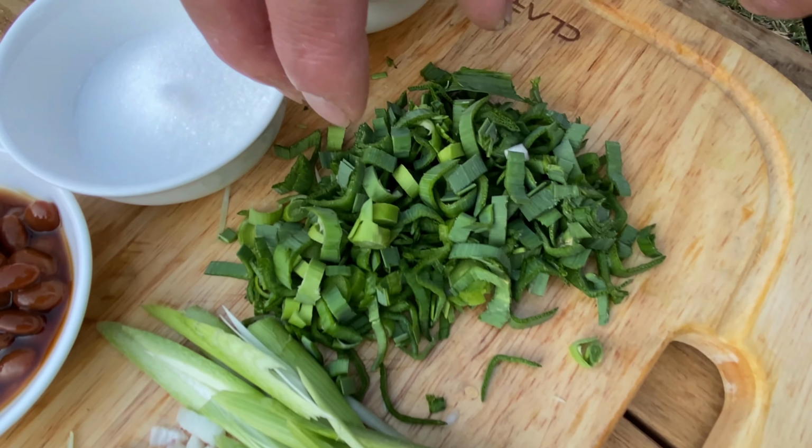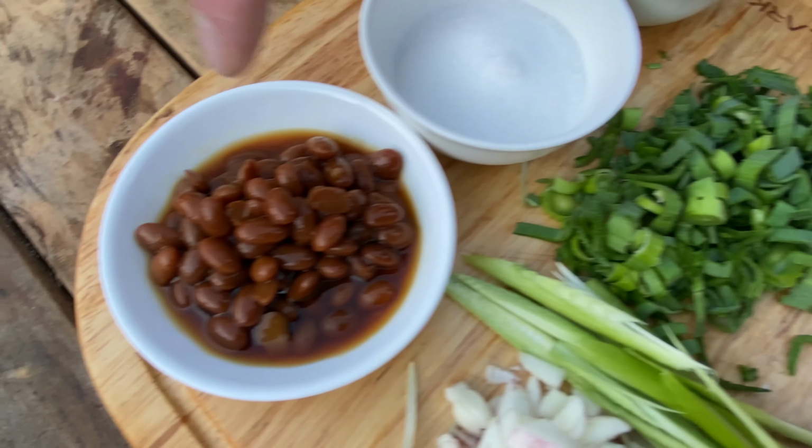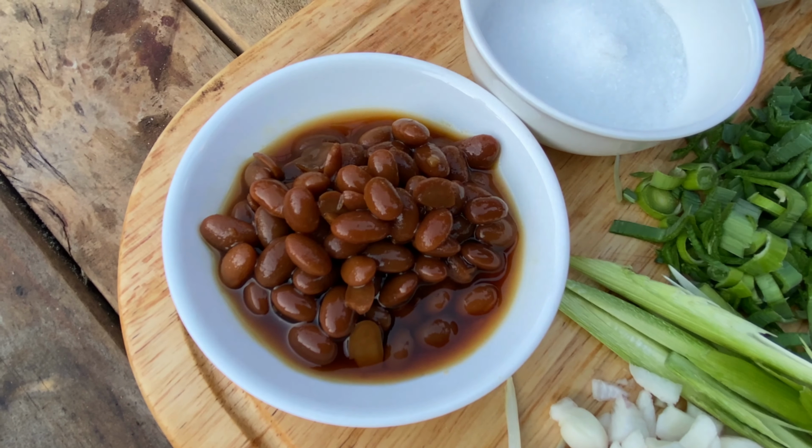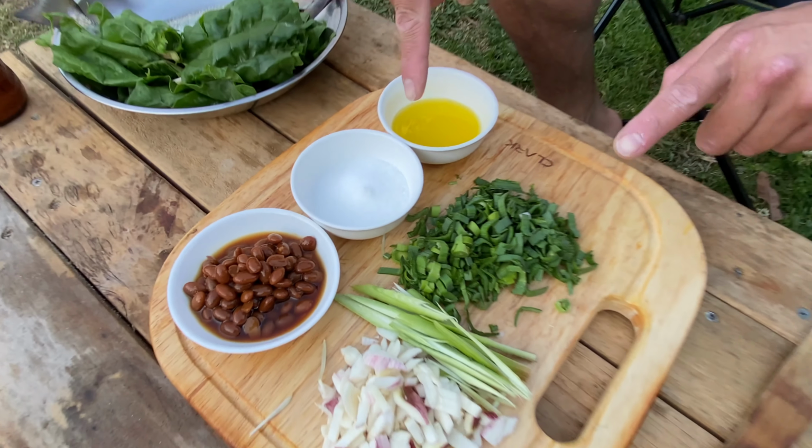And these are just the sprouts. I'm going to be using that in the sauce. And just over here we've got a bit of fermented soybean, some sugar and oil. So this is the base of our sauce.